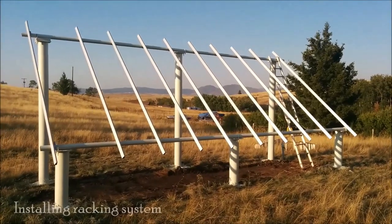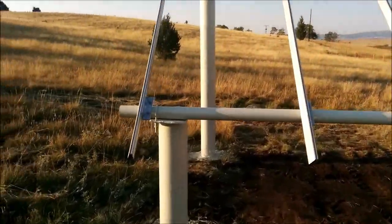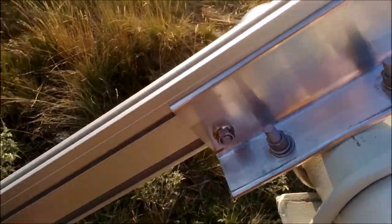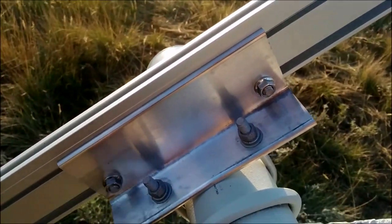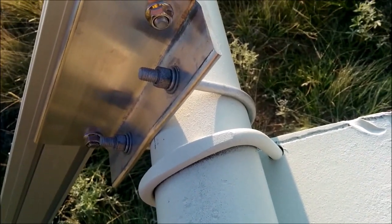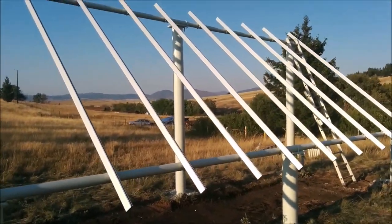So just finished putting up the cross pieces, the Iron Ridge rails, and they all come with some brackets here, and these little guys here, they slide in from the end, they slide up to there, and then you put the nut on there, and they have some U-bolts that connect to the 3-inch pipe. So got all those up, tightened down, and we're pretty much ready to put on the solar panels.